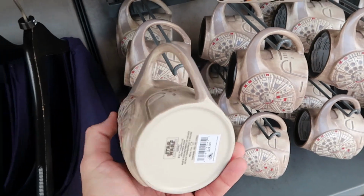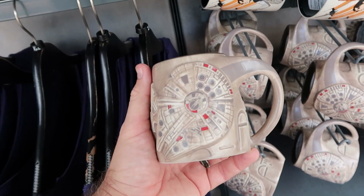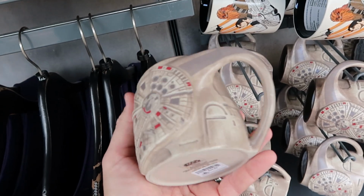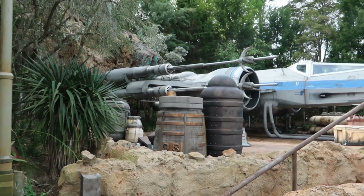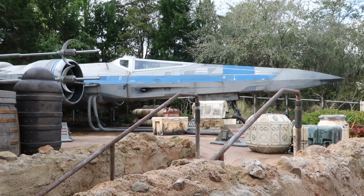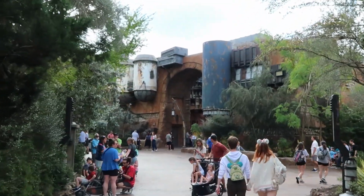But speaking of the Millennium Falcon, is a brand new coffee mug. The attention to detail is so crazy good. It says Star Wars Galaxy's Edge at the bottom. I like that swoosh design with the handle. These are $25. So many of the awesome photo ops that they do have at Galaxy's Edge though, right outside of the merchandise carts. Let's actually make our way a little bit further inside of Galaxy's Edge.